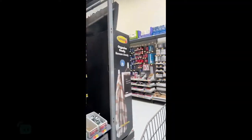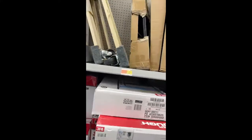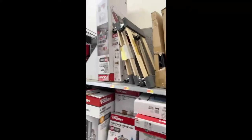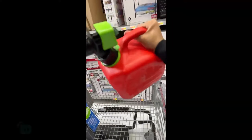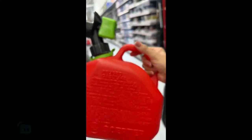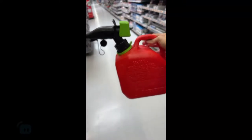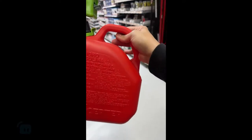I want to go to the snack section afterwards, so if you're interested in that, don't go. Let's see what I can find. I think I found them all the way in this section over here. This was what I was looking for. I found it for $12. This is to put emergency gas in case you run out of gas. You have this handy. So I did find what I was looking for.